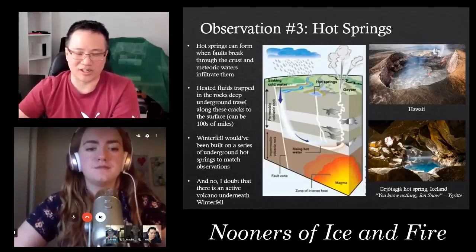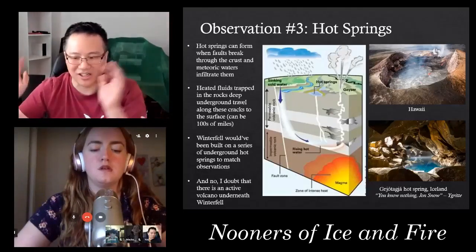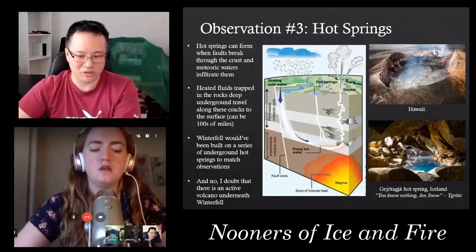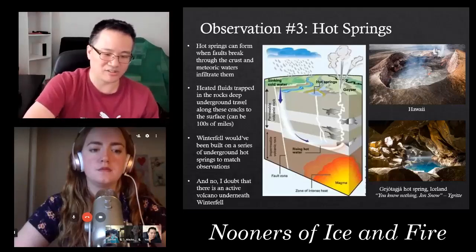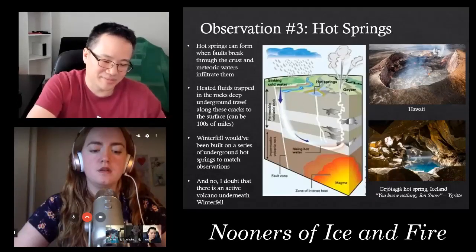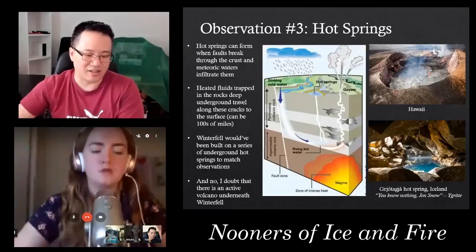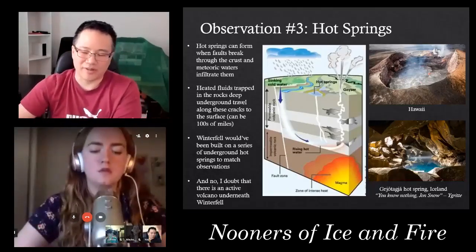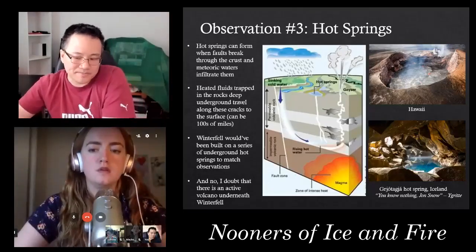You might have stored caches of dragon glass material that the Children of the Forest or whoever could have stashed there. But there are no natural deposits of dragon glass. Where you do see natural deposits of dragon glass is in Dragonstone, and that hasn't been described as an active volcano. There's nothing in the books that says that, and there's no description that says that. What you can say is that there could be a shallow heat source.